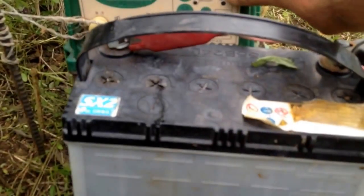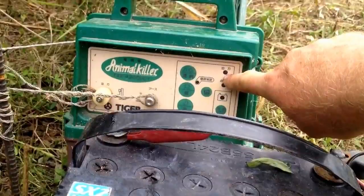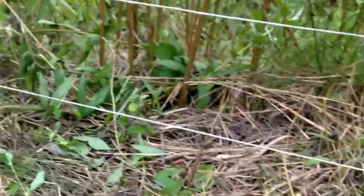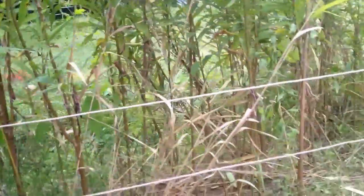So there's a little light here bleeping. Yep, I see it. It's working. And I tested it and I got shocked. It is a lot of power coming out of there.